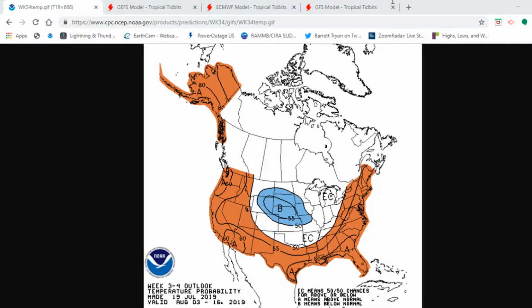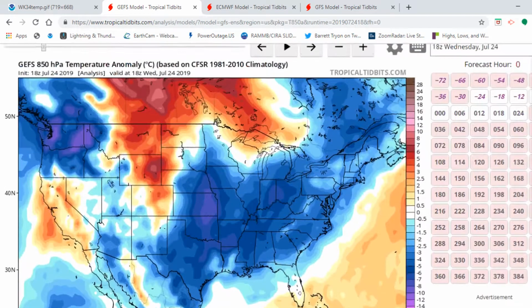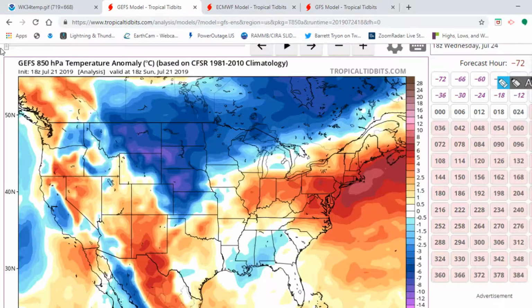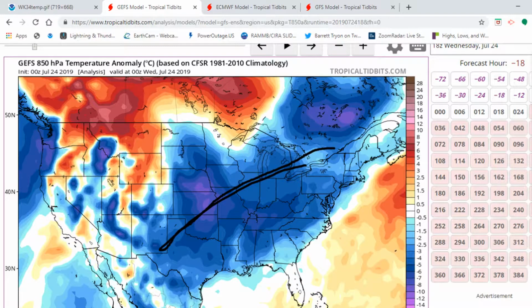Let's go ahead and get on and look at the models. Alright, so this is right now. You can see right now we have a huge cool down across a lot of the East Coast. You can see we did have a cold front come through the other day. You could definitely see where it was around there. And you can see how it slid east and those cooler temperatures went behind it. So the cold front just moved out last night and it's off into the ocean today.